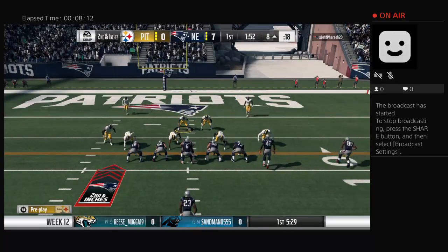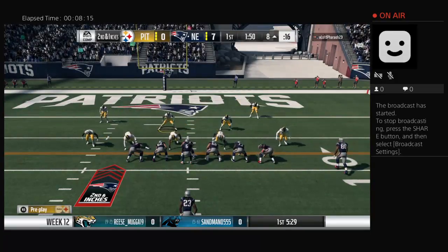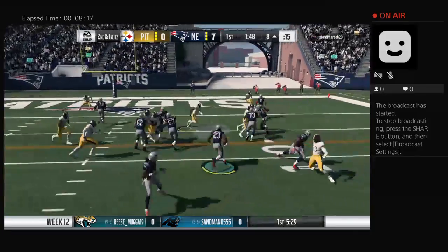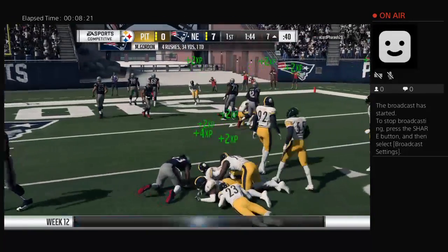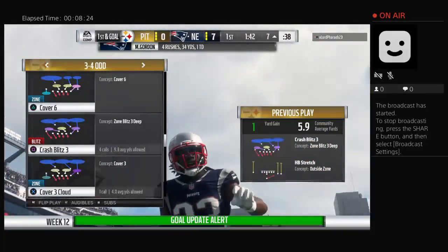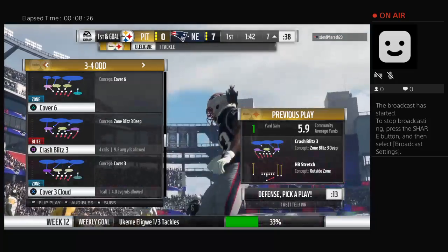Looking to jam the receivers at the line here. Press coverage look defensively. On second down, they'll run with Gordon. And here he'll get it down to the 7. Just a gain of a yard, but it's going to set him up with a first and goal.